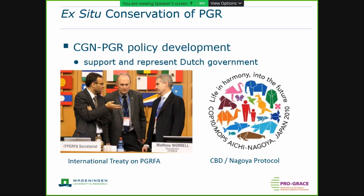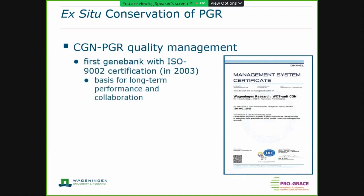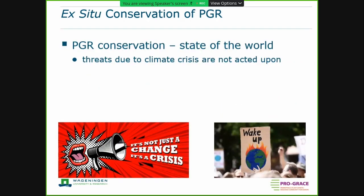This is my biggest achievement in my career, a Nature Genetics paper. Would have loved to talk a lot about that, but that's not the opportunity now. We do support, we are usually part of delegations in international negotiations in the COP of the CBD, in the Governing Body of the International Treaty, and in the Commission on Genetic Resources of the FAO. And we publish about the consequences. As I said, these are two recent papers about the consequences of ABS rules and DSI options on gene banks.